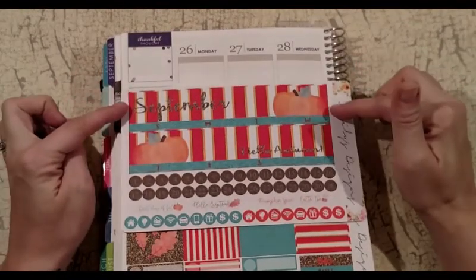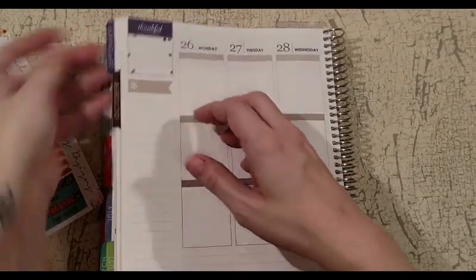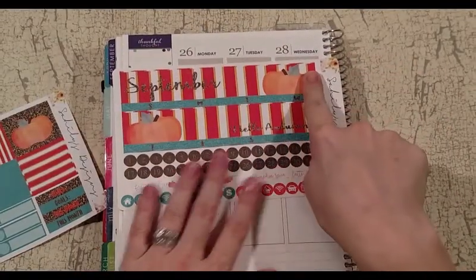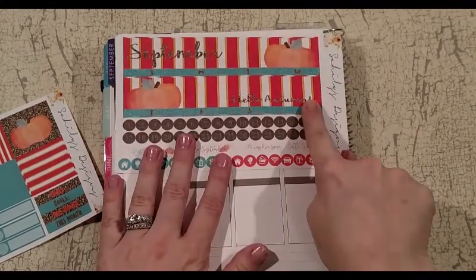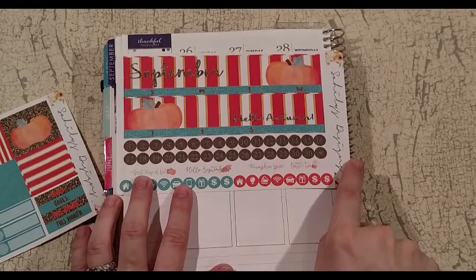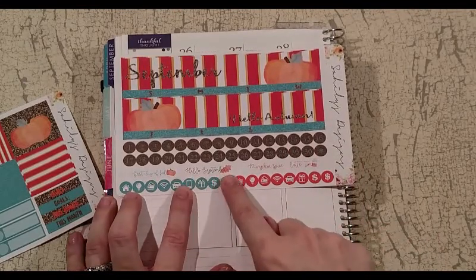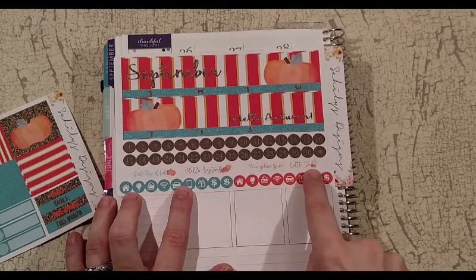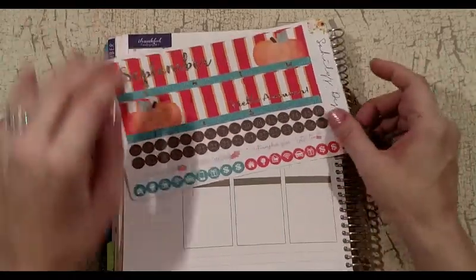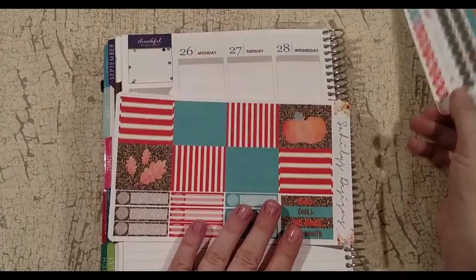So here we have the, let me just flip to, well, no, I've got stickies everywhere. Never mind. But so this is the top left, top right, and it says September and Hello Autumn. And then you have all the glitter date dots here. Then you have first day of fall with a pumpkin, hello September with a leaf, pumpkin spice latte time. And then she gives you a bunch of monthly icons for what's relevant for the monthly type bills and events that would happen, circle icons.